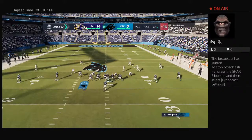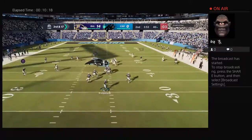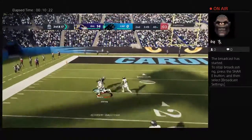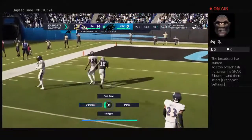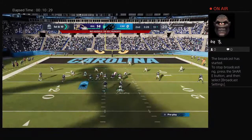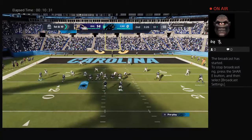From the gun, Bridgewater. He's going to look deep for more. This is caught inside the 15. A big third down play there for the Panthers. 47 yards, at the 13-yard line.